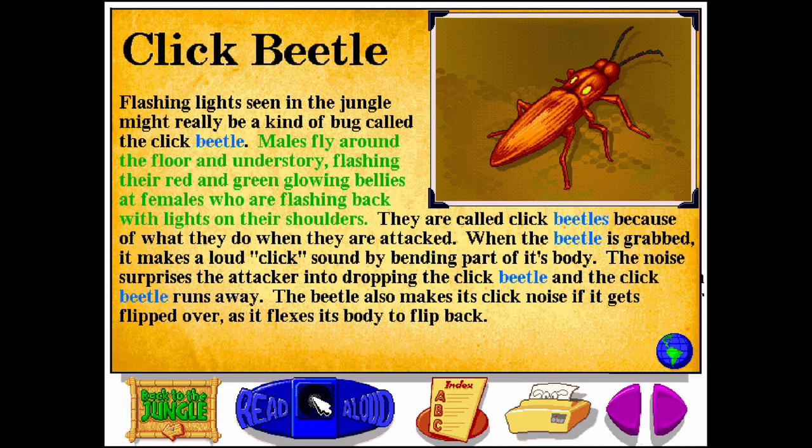They are called click beetles because of what they do when they are attacked. When the beetle is grabbed, it makes a loud click sound by bending part of its body. The noise surprises the attacker into dropping the click beetle, and the click beetle runs away. The beetle also makes its click noise if it gets flipped over, as it flexes its body to flip back.